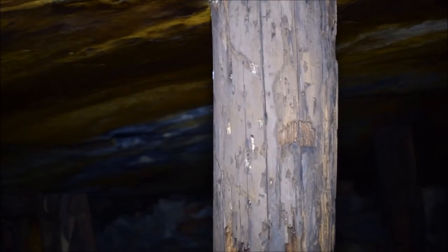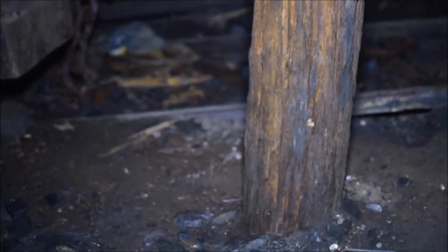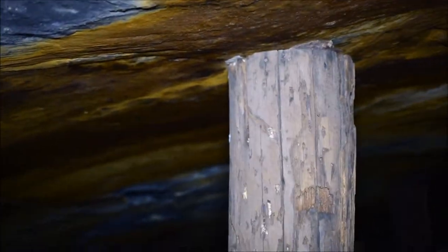The scary thing is that wood right there, as old as it looks. Let me see if I can focus a little better. I don't know why it's not focused. There it goes. Okay, that wood right there, however old it is, is what is helping keep these very low ceilings from falling on top of us.